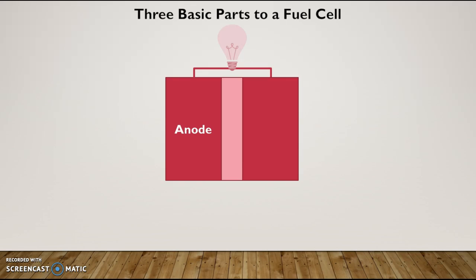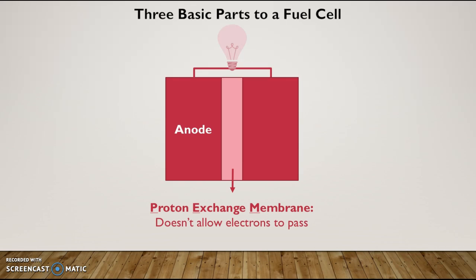Next, there is a layer which is called the proton exchange membrane, or PEM. The PEM does not allow electricity or electrons to pass through it, but can allow positive hydrogen ions to pass through. This is critical for the fuel cell to work and produce electricity for the car.